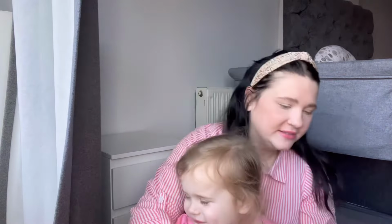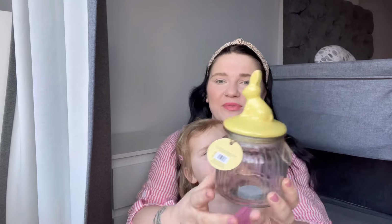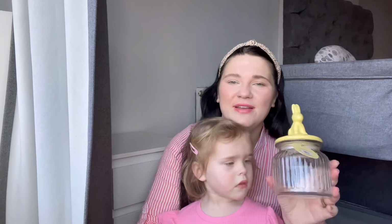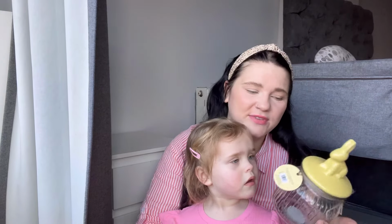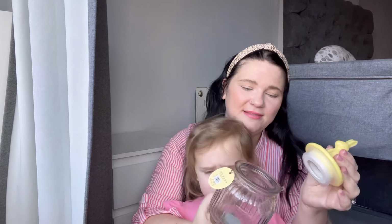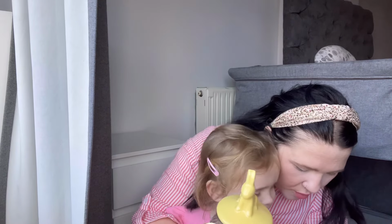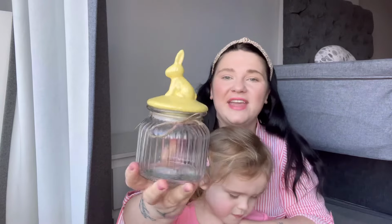Okay, let's see what we got next. I saw this and it just caught my eye. It's just a little jar with a little bunny on it, and I just think that's so cute. I don't really know what I'm going to use it for. I don't decorate for Easter because, having two toddlers, they just wreck everything. But maybe put little mini eggs in it or whatever. It was £1.99, and you can get different colours.